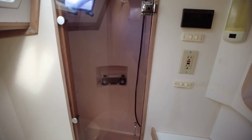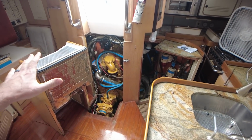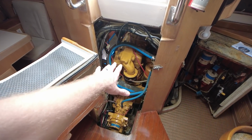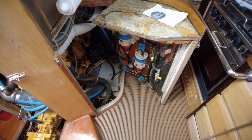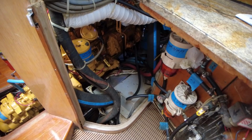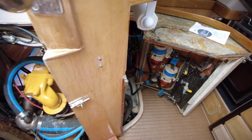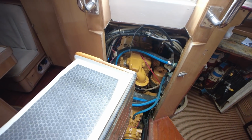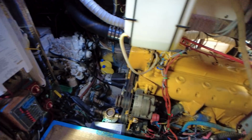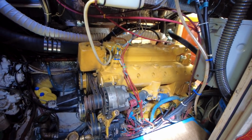I like it. Alright guys, so just wanted to show you, we opened up all of the engine access here. As you can see, stairs come forward, got really good access to the transmission. The port side opens up as well. You've got really good access to the filters. All right there. And then going into the hallway, this whole side opens up here as well. Amazing access to everything down here.